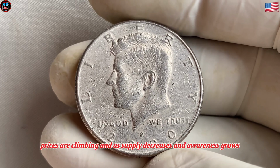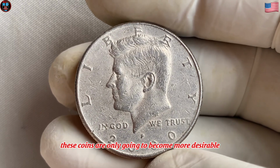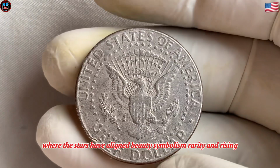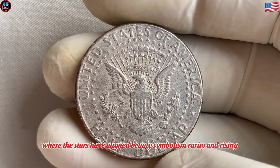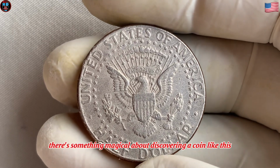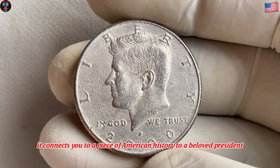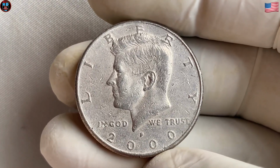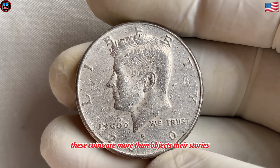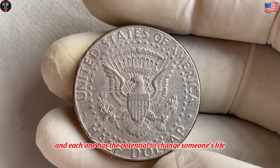Prices are climbing, and as supply decreases and awareness grows, these coins are only going to become more desirable. The 2000 Kennedy half-dollar is one of those rare cases where the stars have aligned: beauty, symbolism, rarity, and rising value all rolled into one. There's something magical about discovering a coin like this. It connects you to a piece of American history, to a beloved president, to a pivotal year, and to a collector community that spans the globe. These coins are more than objects, they're stories, and each one has the potential to change someone's life.